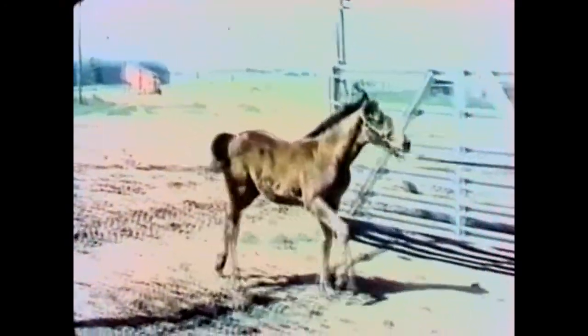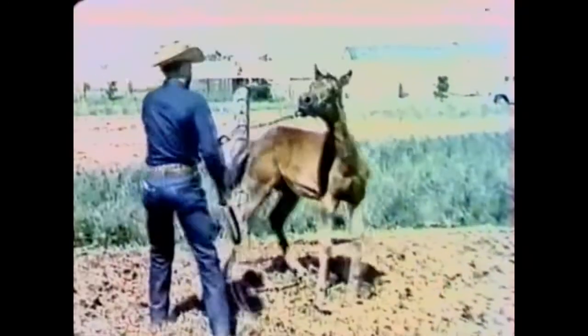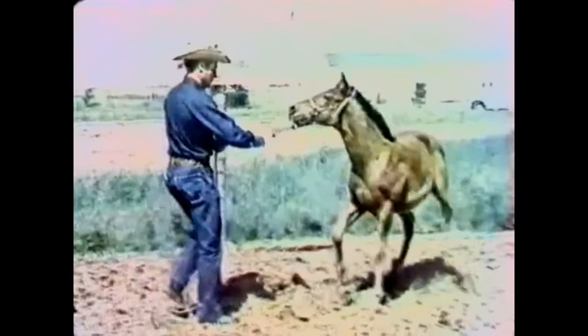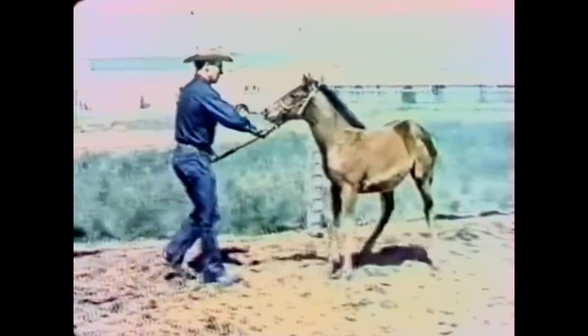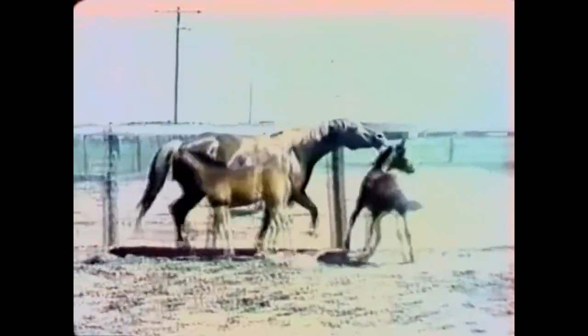Now our problem was to feed and care for the little one until we could find her a foster mother. We took her to another part of the ranch where there was a mare with a colt about the same age. This mare was good and had plenty of milk for 2 colts, so we hoped she would accept the orphan. But she wanted nothing to do with the little Bay Lady.